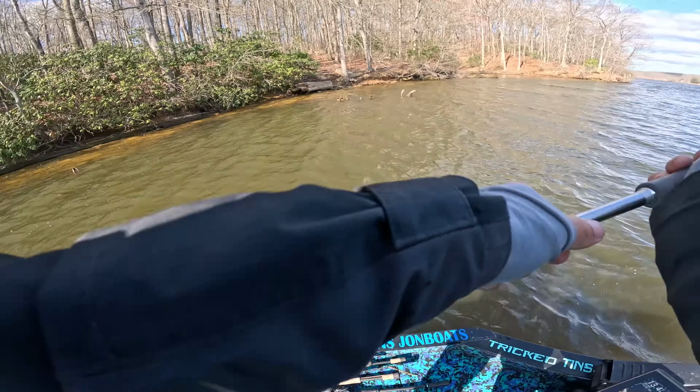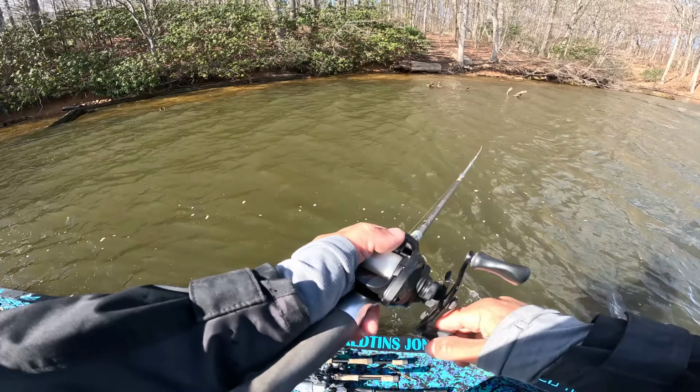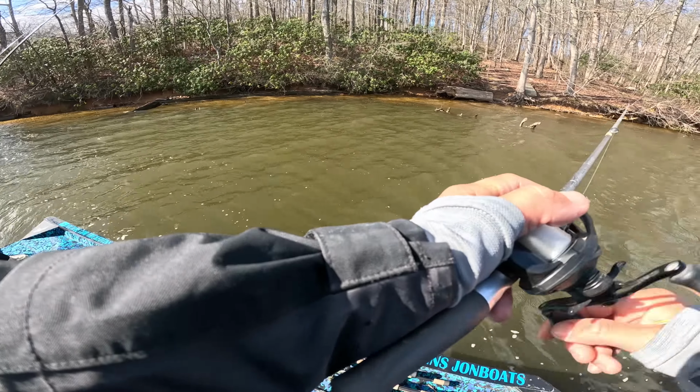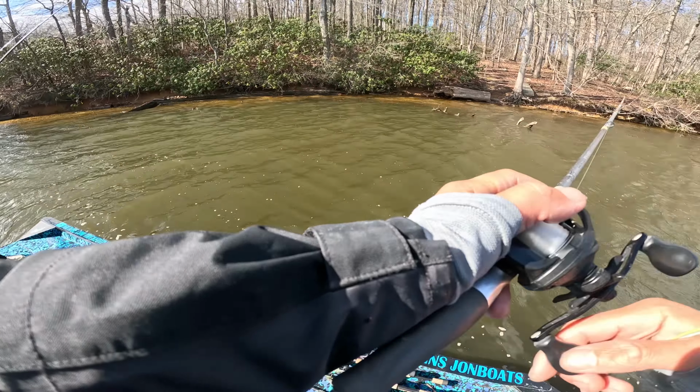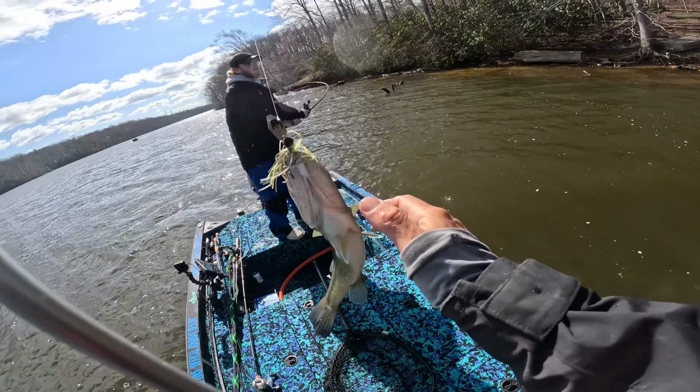What crankbait is that? Strike King? Okay. It's like a 2.5 or something, right? It's good. Got one. Small. I don't know, dude. You said it's 1.67? Yeah. Check him. I'll check him for sure. He is. Barely. Got him?